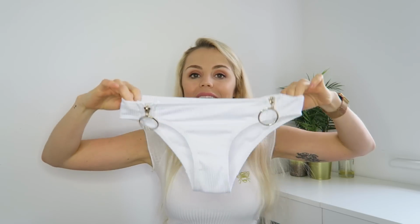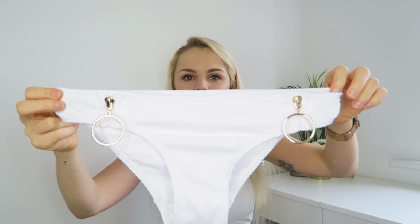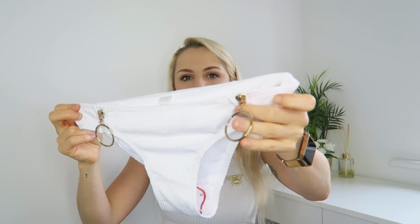But yeah, the next bikini I got was this little white one. I mean, a white bikini with a tan in the summer. You know what I'm saying, and you know where I'm going with that one. This looked really nice. It has these little gold details here, which I thought would look good by the pool. A little bit of gold jewelry.